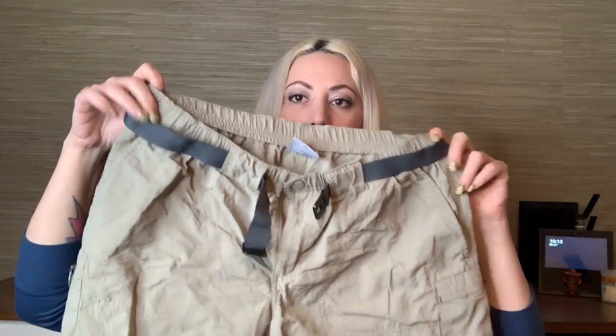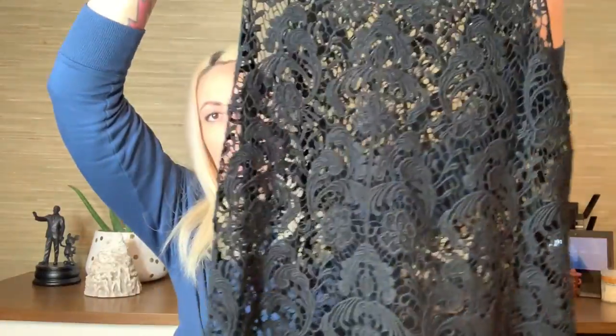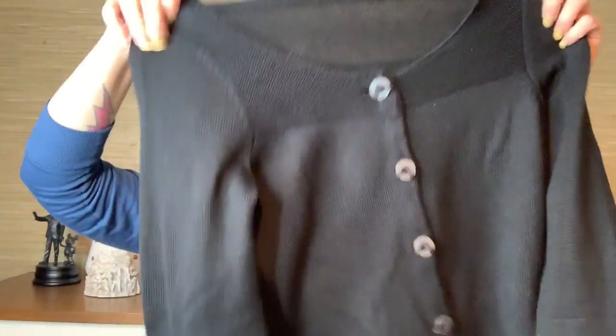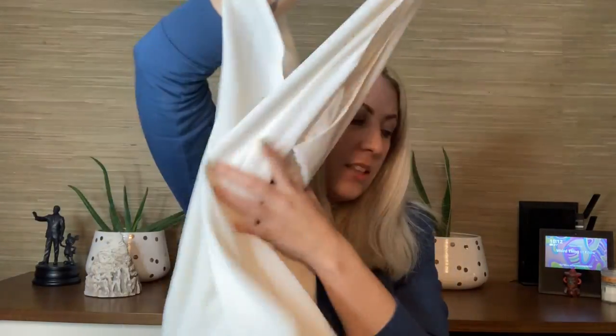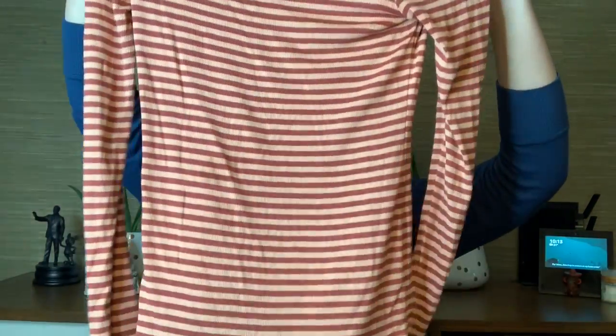And this one was also brand new with tags. BB Dakota, it still has the Nordstrom tag on it. And it's just like a cute little floral dress. Columbia shorts. Wayne Bryant, black crocheted little tank. Ann Taylor cardigan. And the Nordstrom Halogen 3X little tank top, but it's brand new with tags, which is fantastic. And this is a Pure and Good, which is sold at Anthropologie, and just a long sleeve ribbed shirt. There's the tag. Market and Spruce, which is a Stitch Fix brand.